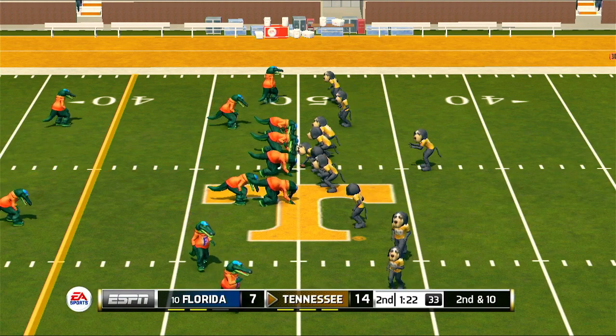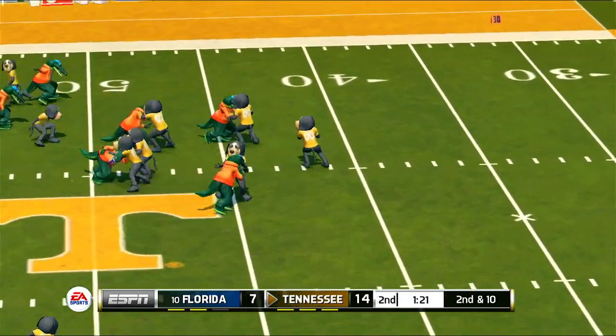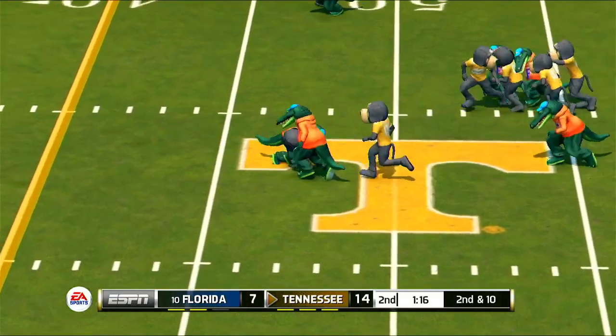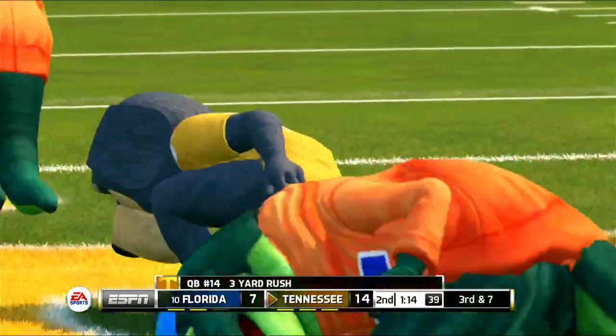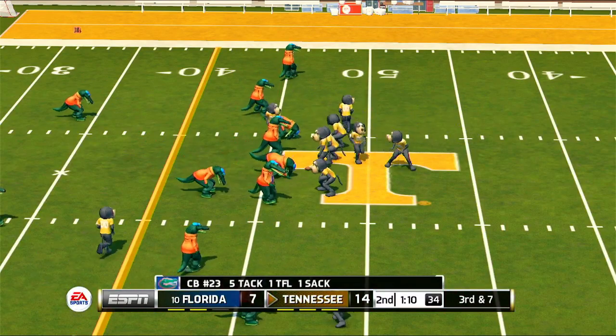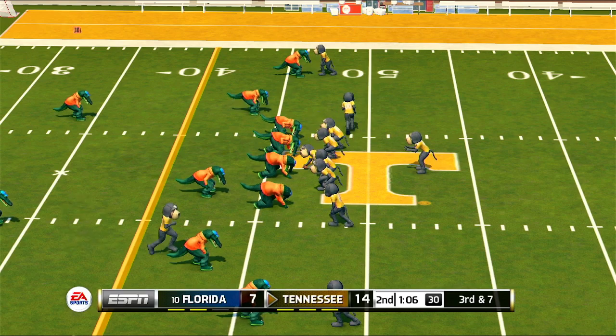From midfield, second down. They come out in a 5-wide set. He's scrambling. Tackle made around the 47-yard line. Called his own number on that one. I like the idea of trying to run here, but the defense really made him pay the price for trying to run. They spread the field in the gun with 5 wide receivers.